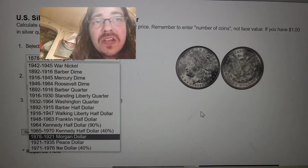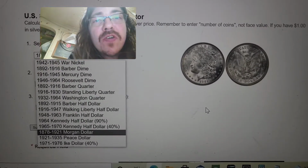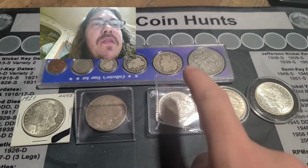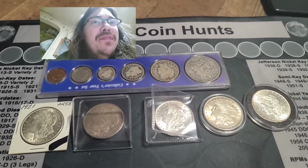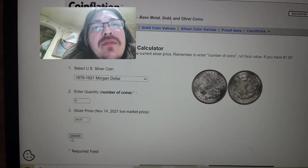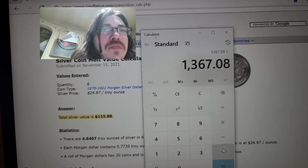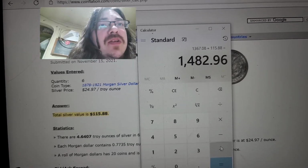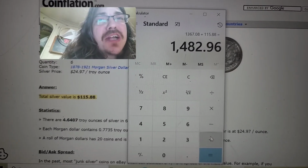Up next is a Morgan dollar from 1878 to 1921. Let's see how many we have and the total just for melt value. In total, counting my collector's set, I have 6 Morgan dollars. Let's see what their value is at melt. So for 6 of them, the value is $115.88. Bringing our total up to now $1,482.96. Let's move on to the next one. And if you're still here watching this live, thank you very much. I appreciate it.